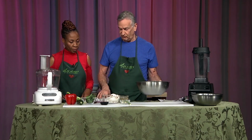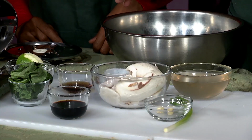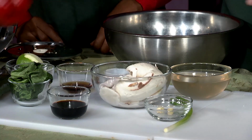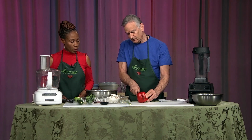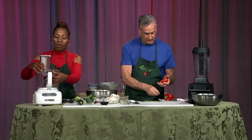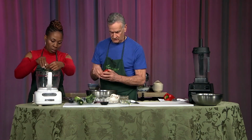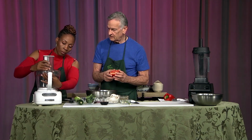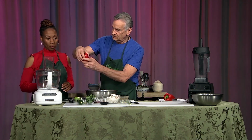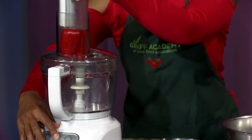So first of all we're going to make the noodles for the soup. The first thing you want to do is make the red pepper noodles. For this, you just need about half of a red pepper. To make noodles, put the slicing blade in. Now if you put it straight down, you're going to get sliced noodles all the way down.